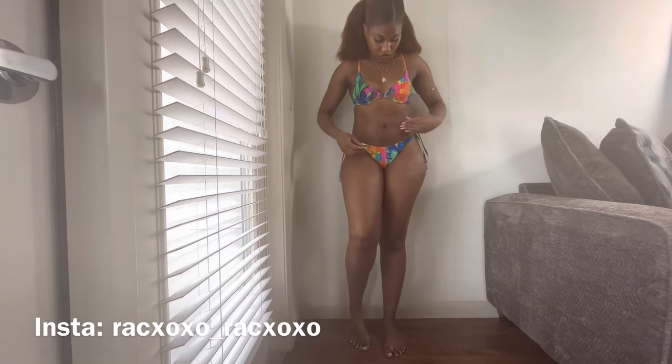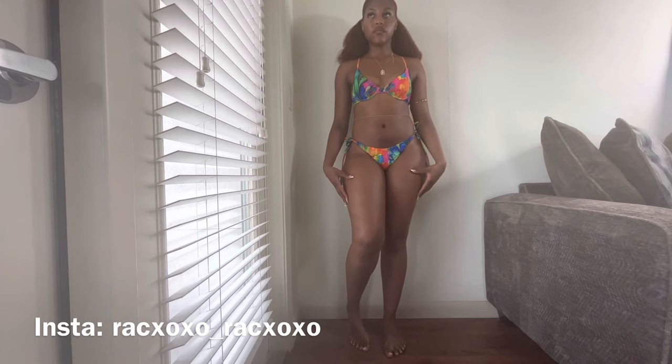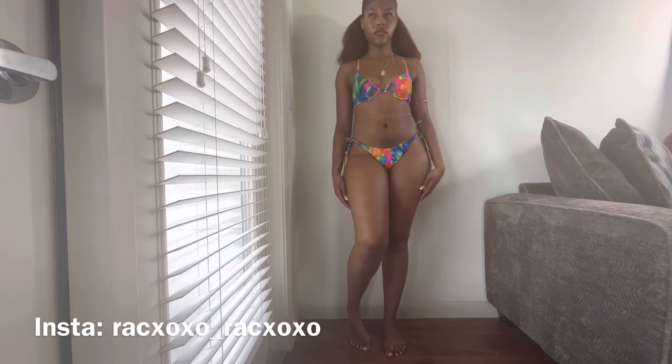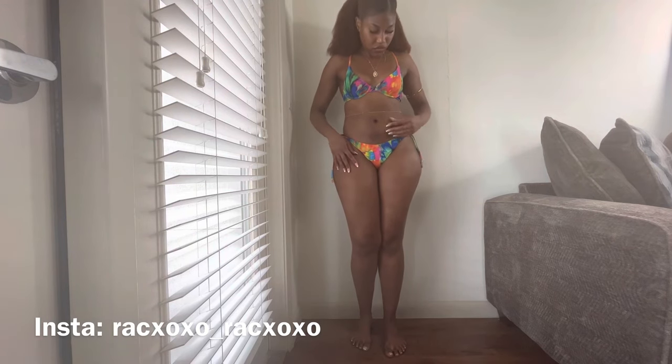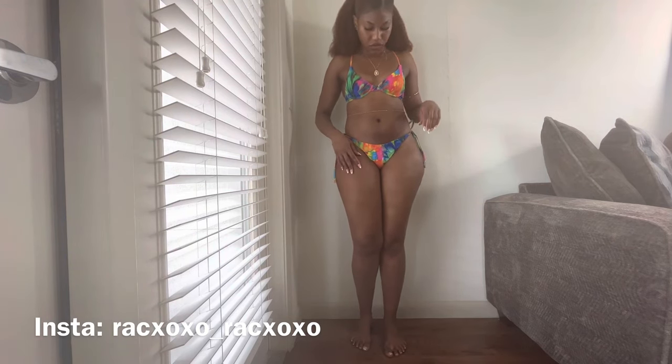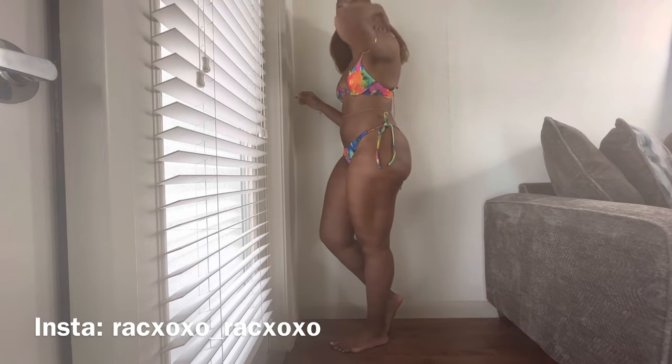So this next piece is the multi-abstract print underwired bikini top and then the matching bottoms. I got both of these in a size 4 because the bottoms are ties. So you can loosen them up, you can tighten them up. They just fit however you want them to. So that's why I got a size 4.